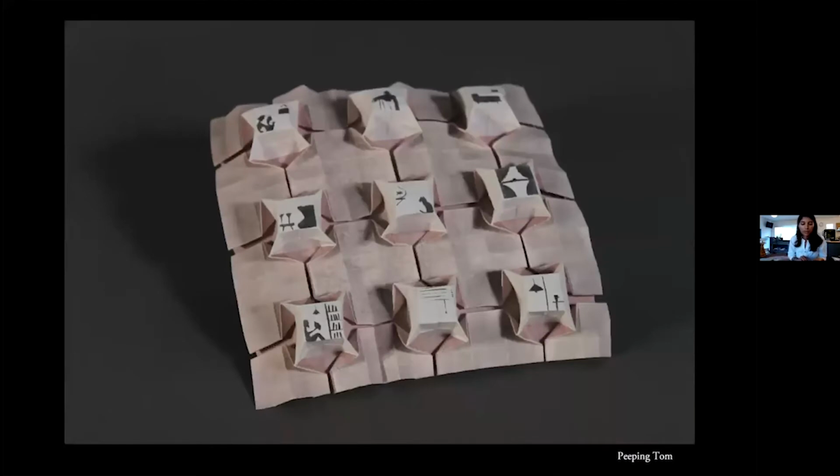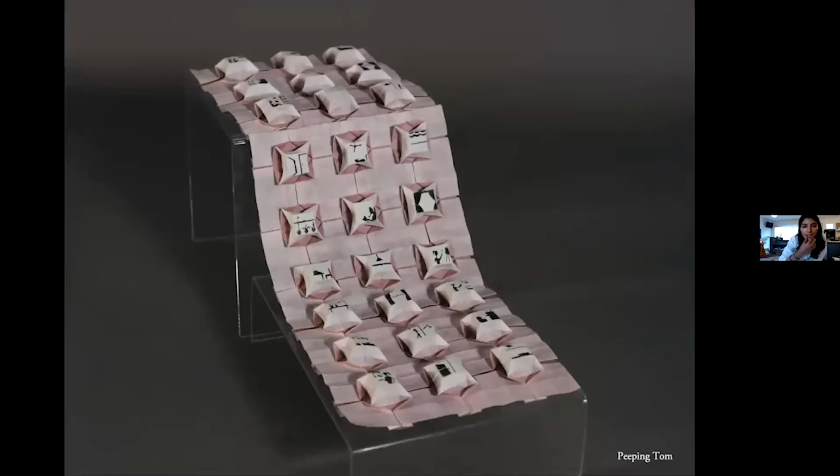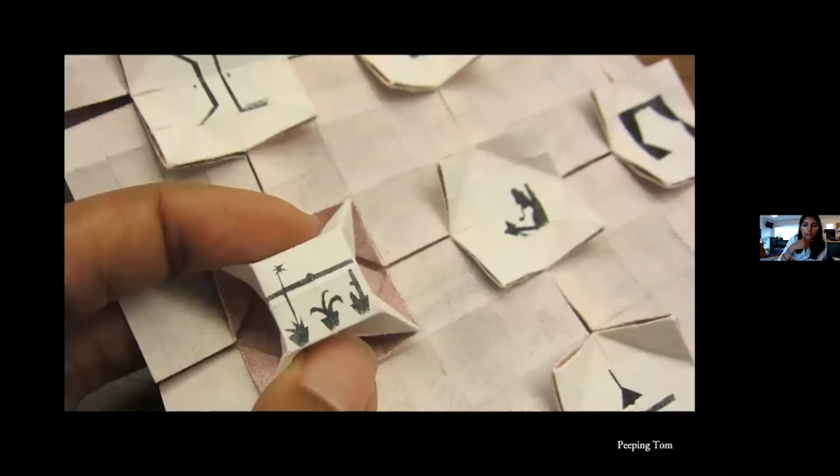This book is called Peeping Tom, and it's kind of a rumination on the apartment buildings in Delhi that I would see from my car window when I was stuck in traffic, and look into all these people's homes and look into these apartments and see these various vignettes. It's a 3-panel accordion, and each panel is an origami tessellation. The base sheet has been letterpress printed, but all the little images are stenciled.